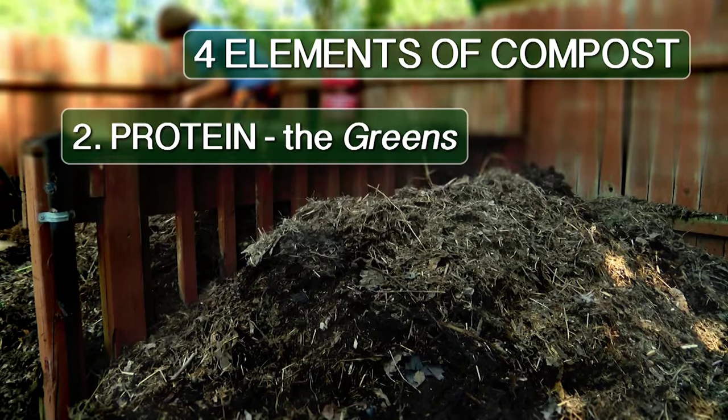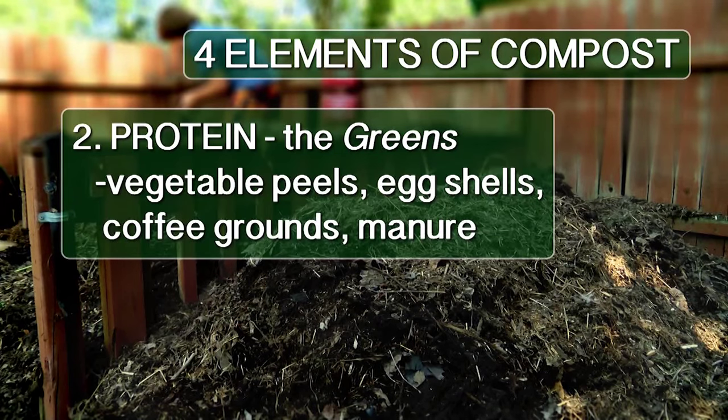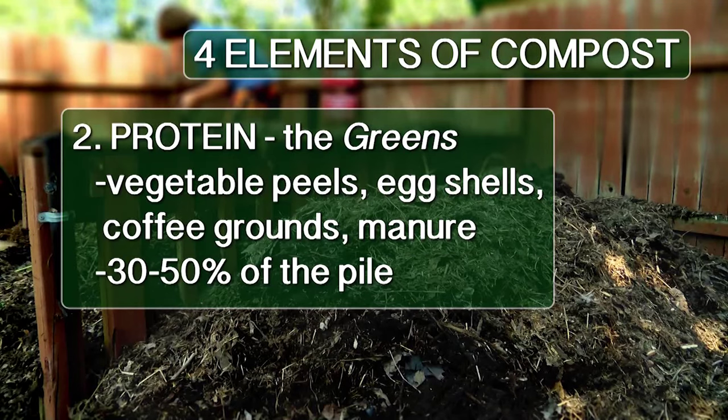The protein source is called greens. The greens are vegetable peels, eggshells, coffee grounds, etc. These ingredients are high in nitrogen and should make up 30 to 50% of the pile. The greens are fresh, damp material that decompose rapidly on their own. Nitrogen is an element of protein that the animals need. Mix completely or layer with the browns. The compost pile needs a good balance of browns and greens for proper decomposing. Too much of one or the other will slow down the decomposing.